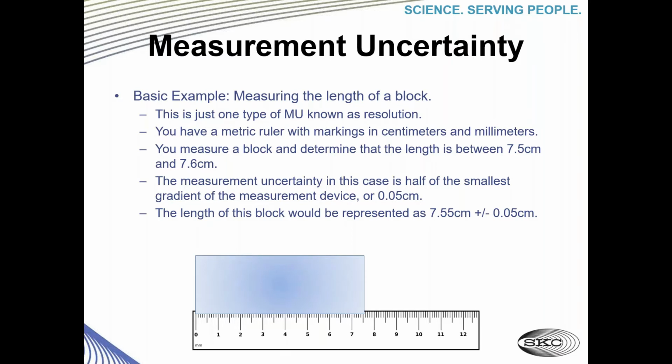So let's say you have a metric ruler that has markings in centimeters and millimeters, and you need to measure a block. So you determine the length is between 7.5 and 7.6 centimeters. If you zoom in there real close, you can see that's where it's showing up.